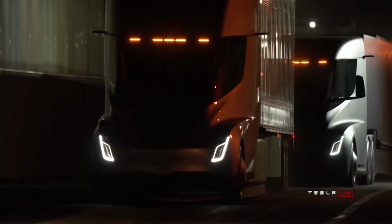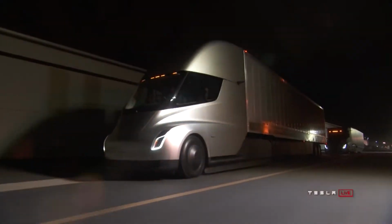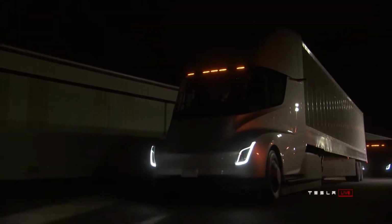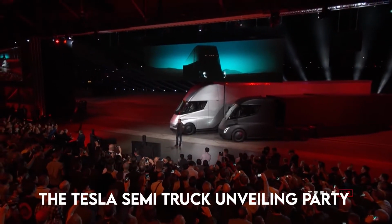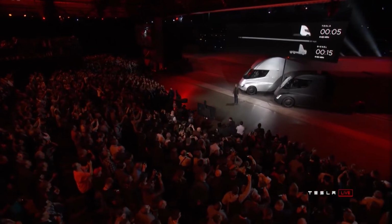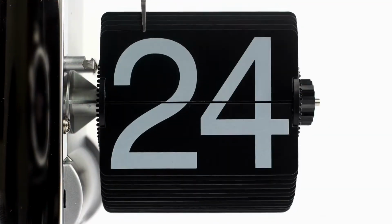Tesla continued its unconventional approach earlier in 2018 with the Tesla truck announcement. This time, Tesla simply added the Tesla semi-truck unveiling party to their company website and made all of their pre-existing truck pages redirect to it. The page had a countdown timer and informed visitors that if you were interested in reserving one, you should add your name to the waitlist.